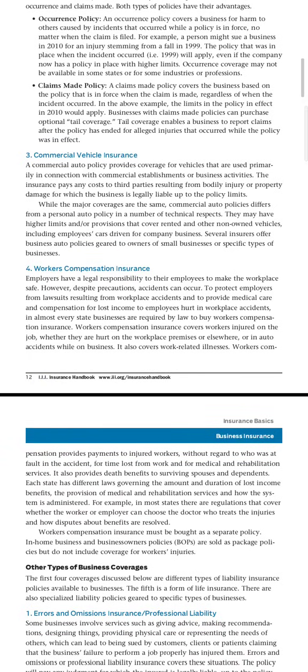Commercial vehicle insurance. A commercial auto policy provides coverage for vehicles that are used primarily in connection with commercial establishments or business activities. The insurance pays any cost to a third party resulting from bodily injury or property damage for which the business is legally liable, up to the policy limits.